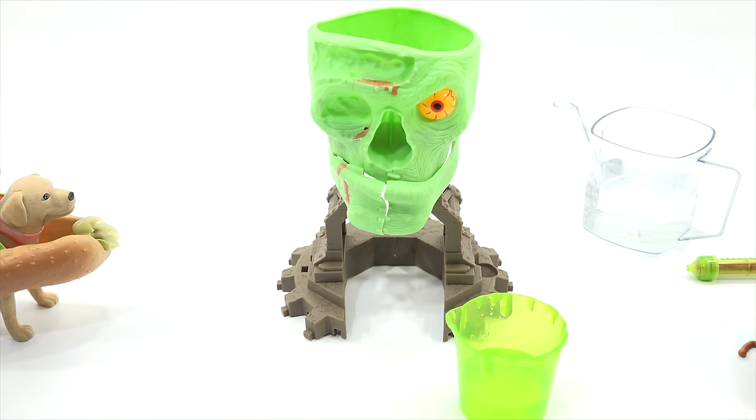Get the brain in. All right, after the cup has been put in, it says, shake brain for 5 seconds. Okay. Let me know when I get to 5. Shake this brain. One, 2, 3, 4. Place brain inside skull as shown. Press down and release part one into part two.